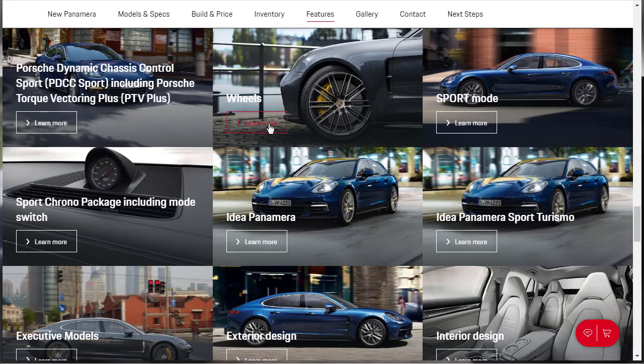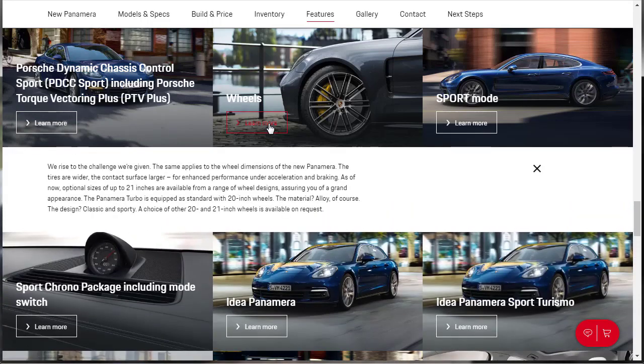Let's talk about the wheels, the features for the wheels. They do say right off the bat that the tires are wider and the contact surface larger, right? You can put more power down on the ground, that much better. You get much more mechanical grip. So just making the tires bigger helps with handling and everything else, all right? The standard wheel is a 20-inch wheel, but there are some optional wheels, up to 21-inch wheels available. And we already saw there's quite a few wheel options, and I guess they range between 20 and 21-inch wheels.